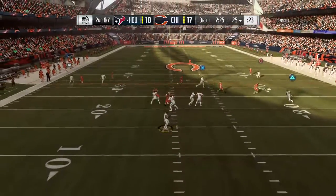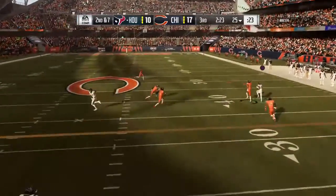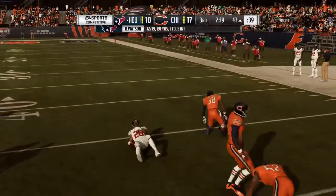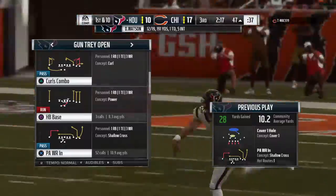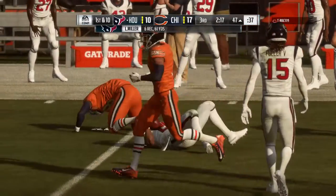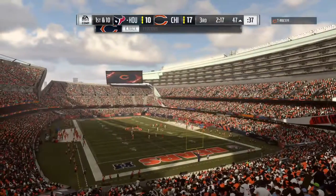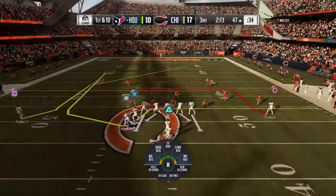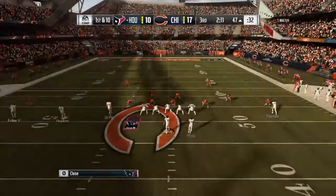Here's Watson now on 2nd down. To the right side, complete to Miller. And he'll be taken down, but not before they work it across midfield. A really good pickup of 28 yards. So into Bear territory now. This is 1st and 10 at the 47.